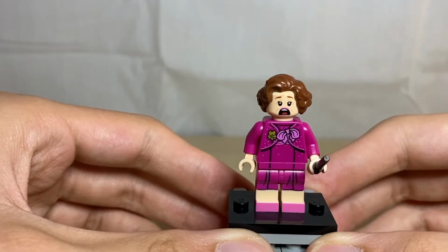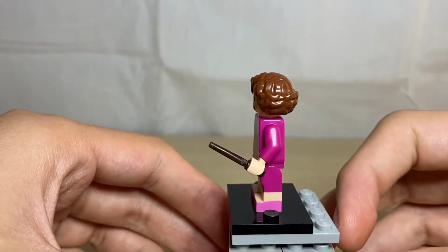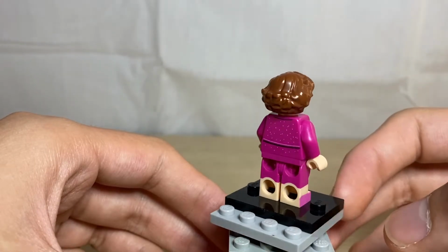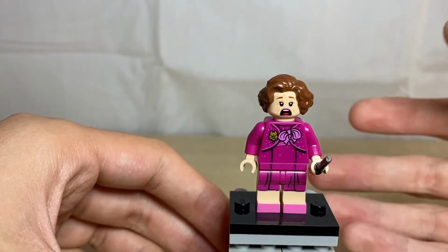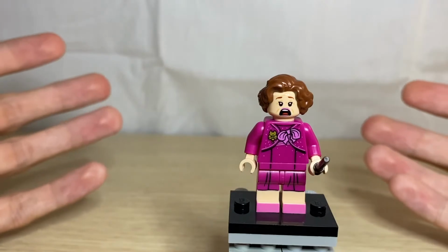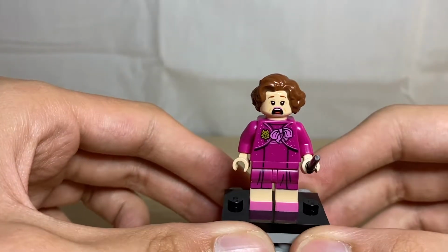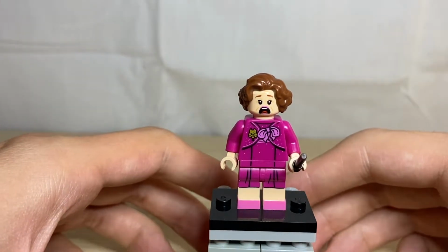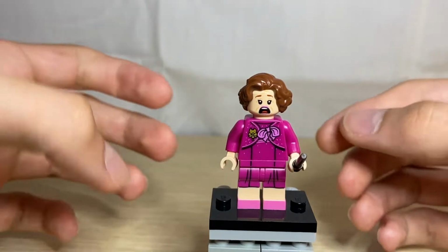Out of all the figures in this set, she is honestly my favorite, which is really weird because, like I said, she is probably my least favorite character out of any movie or TV series ever. She's just so frustrating. I think a lot of people dislike Dolores Umbridge, and especially a lot of Harry Potter fans dislike her. I mean, she gives us plenty of reason to. There's definitely no reason to like her, and if you do like her, you're a strange person. That is definitely all that I have to say. That pretty much wraps up all of the minifigures on this set. I will go ahead and move into the buildable portion.